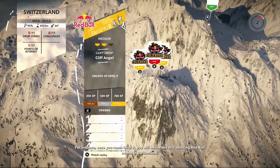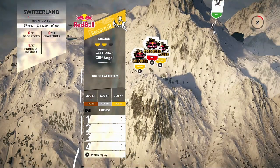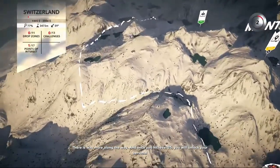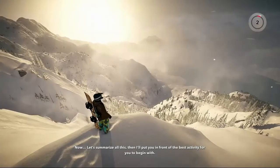Once you reach level 9, you will be invited to FTD music in Switzerland. There's way more along the way. And once you hit level 25, you will unlock your helicopter, allowing you to drop anywhere you want. I'll put you in front of the best activity for you to begin with.